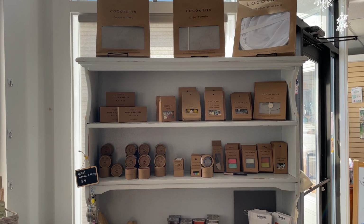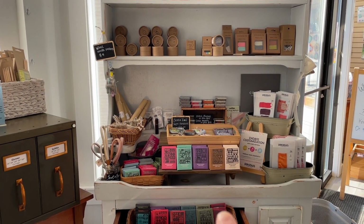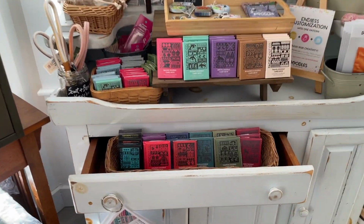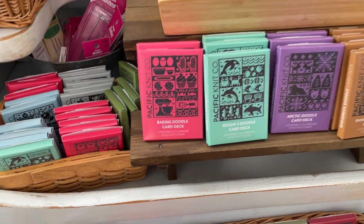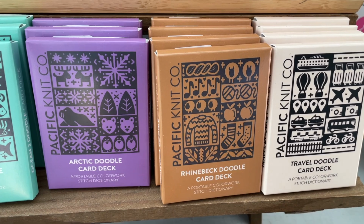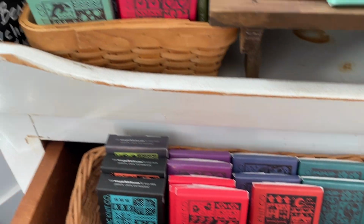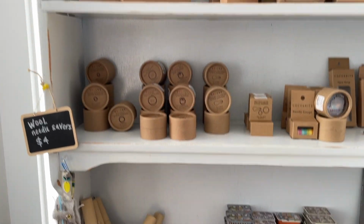A couple podcasts ago, Kristin and I were podcasting from right here in front of this cool little display shelf. And so you couldn't quite see what was behind us, but we've got a gorgeous selection of the Pacific Knit doodle decks. Just got some new ones in too. This travel doodle deck was a new one, I think. We've got some of the favorites like the farm, the holiday, and there's even more over here, which is awesome. And then this is also our cocoa knits world.